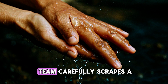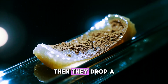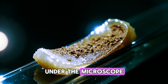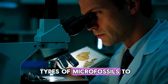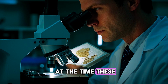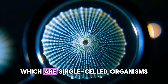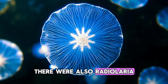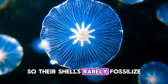To do that, the team carefully scrapes a small amount of sediment off the core and mixes it with water. Then they drop a few grains of the sediment onto a glass slide to make a smear. Under the microscope, it looks like toothpaste. Then the team counts the number of different types of microfossils to get an idea of what was going on in the water column at the time these sediments were deposited. In this particular sample, they found Foraminifera, which are single-celled organisms with shells made of calcium carbonate. There were also radiolaria, which are made of silica, and are a bit more delicate, so their shells rarely fossilize.